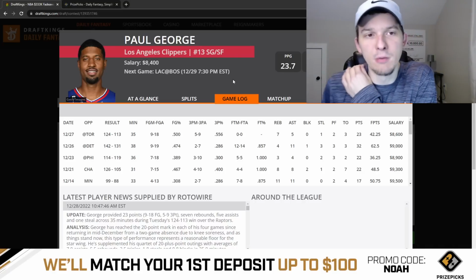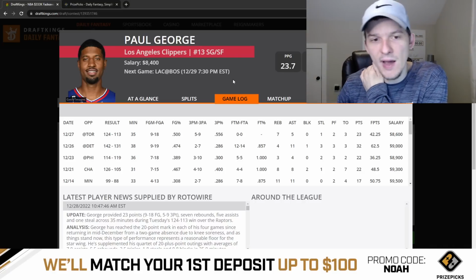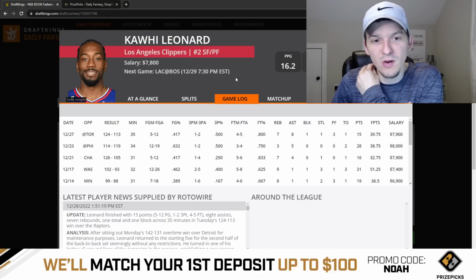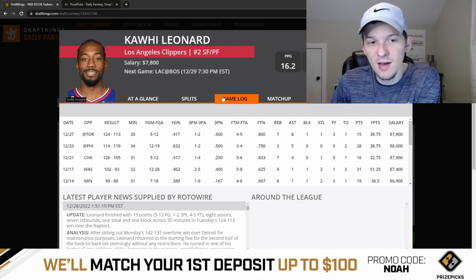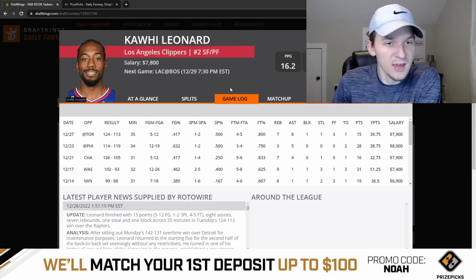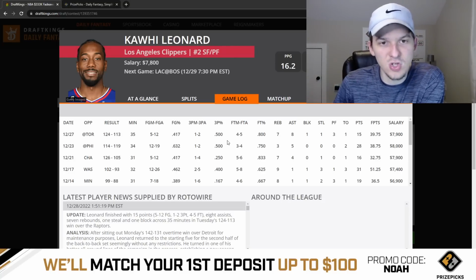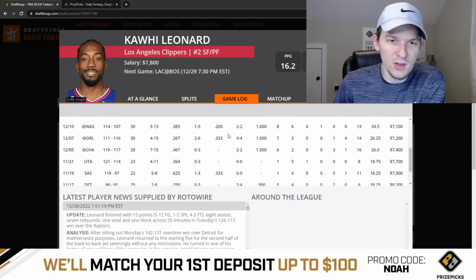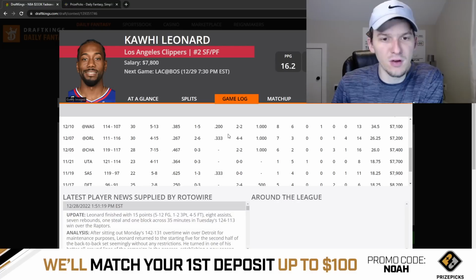Usually when Kawhi and PG are both healthy, I slightly lean Kawhi, and we have seen Kawhi's minutes pretty much are back to normal. I don't want to say he's going to play 38 minutes, but last game against Toronto, he played 35. The game before that, he played 34. He can get 34, 35 minutes here in what should be a close game against the Celtics. And Kawhi, historically, I think has been a better per-minute producer than Paul George.